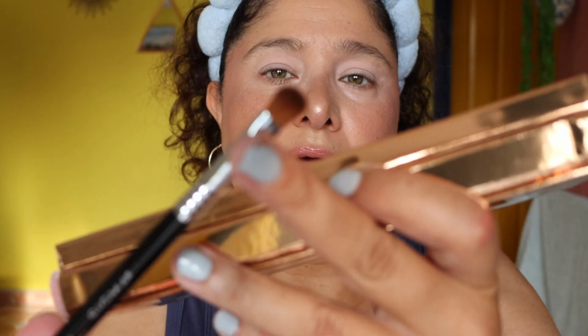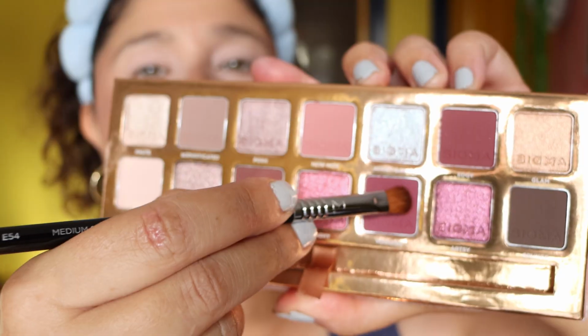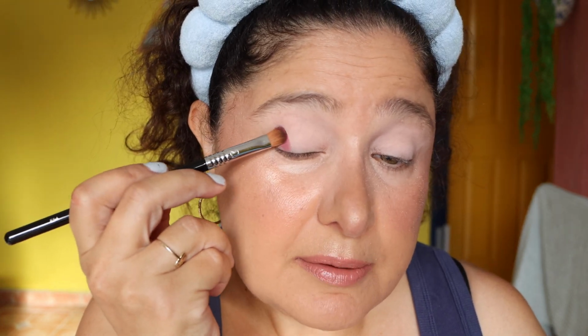Now with a different brush, I'm going in here with the Sigma medium sweeper brush. It's the E54, a short, medium, dense brush. And I'm going to be picking up the deep shade here called Voguish. It's like a purpley colour. Just tapping in and picking up that shade. It's very pigmented. And I'm putting that on the outer corner of the eye.